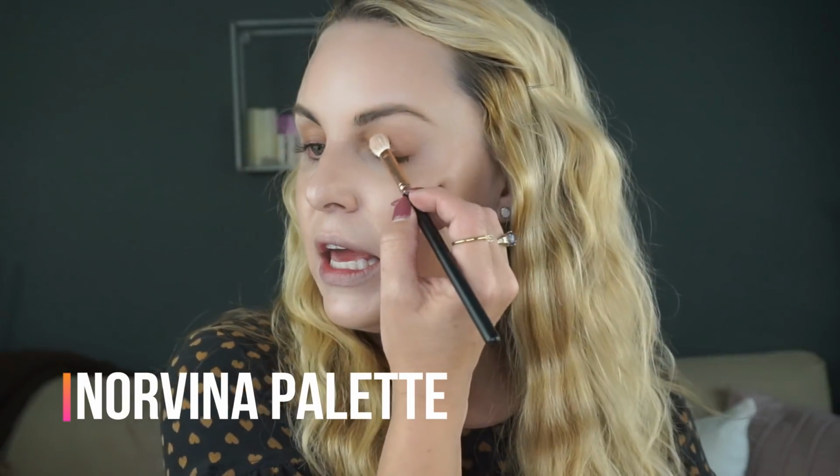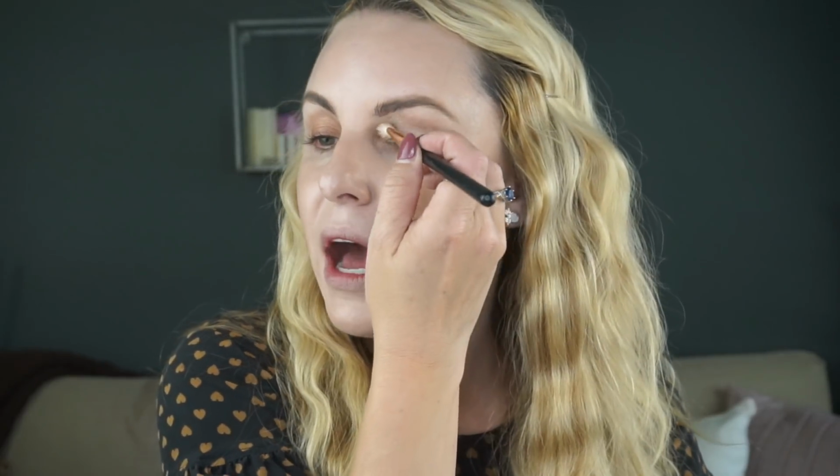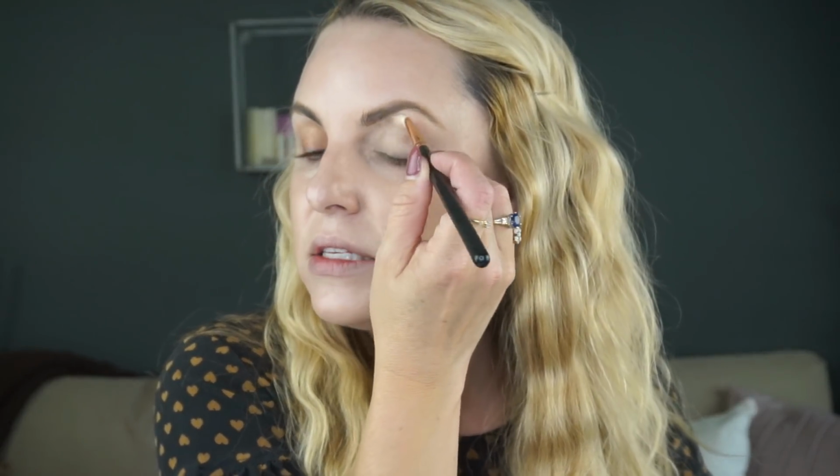All right, so let's do this. I don't have a lot of makeup on. I do have my foundation on, but we're gonna go into this palette. I have used this a couple of times, and I wanted to kind of show you a look with it. So I'm gonna actually go in with base all over the lid area, and I wanna talk you through this palette. So I think that this palette is nice.